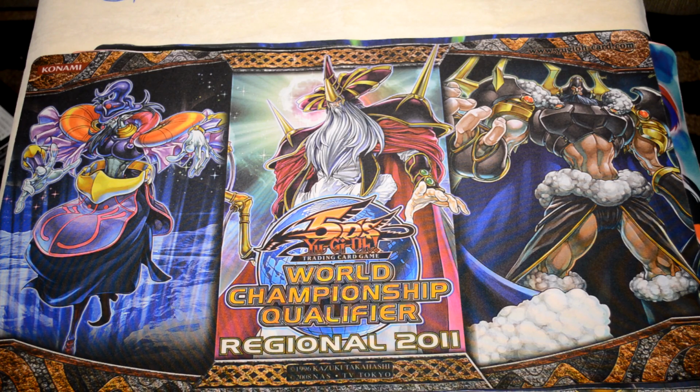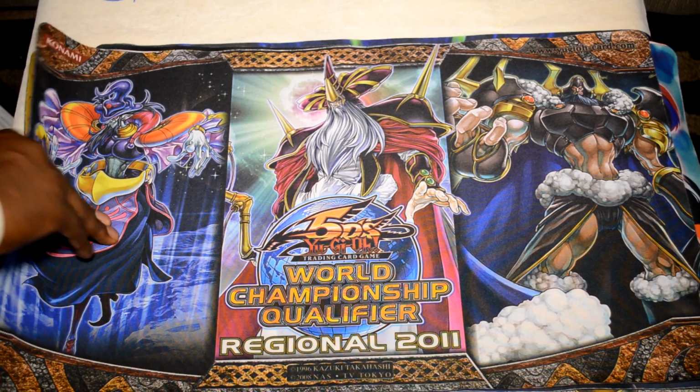It's a very nice mat. It's a World Championship Regional 2011 mat, and I think that it's still as prestigious as the other mat. The only problem is, you know, Nordics never did anything. So obviously there's a price drop and a reduction in price.